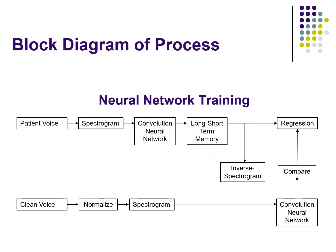So we are solving this problem with a neural network. You can see this block diagram, it shows the process. Originally we have the patient's voice, which we turn into essentially an image, a spectrogram. I'll talk about that in a little bit. Then that's passed through a convolution neural network, then through long short-term memory, and then it becomes an inverse spectrogram, so back to voice, and then it goes through regression.